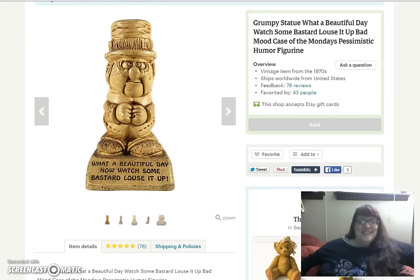Then we got this little grumpy statue. You might remember him from a recent haul video. He's so funny. What a beautiful day. Now watch some bastard louse it up. So he's only been in my store for a short period of time. Somebody found him and liked him. He sold for $12.